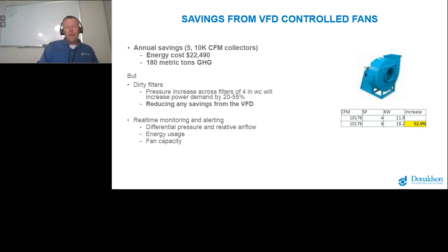And so this, again, brings up the importance of not just installing the VFD, but monitoring that in real time. So you know when your differential pressure is rising, when your airflow is falling. You can actually track in real time what your energy usage is and track over days and months and see how that energy usage is changing as my filters clog. And you can track fan capacity, so you know, am I starting to get to the capacity limits of my fan because those filters are building up so much pressure that I need to do a filter change before my fan becomes unstable.